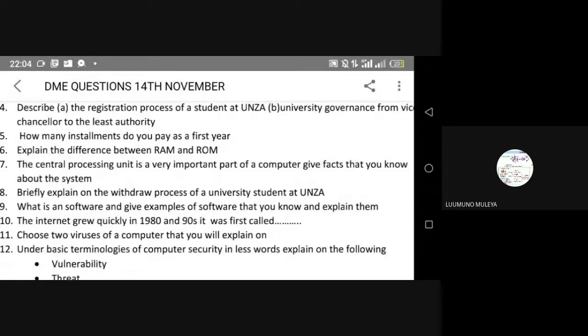So there are many things that you can talk about the CPU, but because of time, I would want us to move on to number 8. Unless someone wants to add on something or subtract, you can go on to 8. Okay. Number 8.